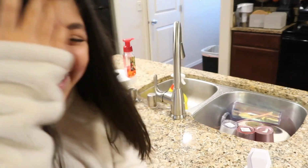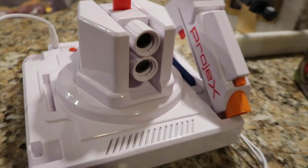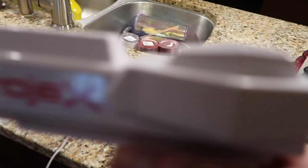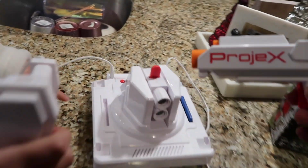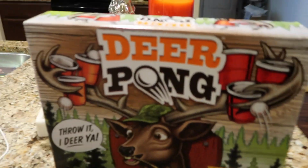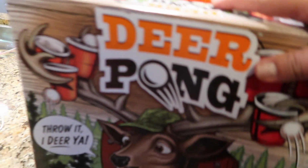Daughters versus parents. So we're gonna be playing ProjeX. It's where you put a little card in and it projects onto a wall, and you have to shoot the little duck spaceship on the wall. Very cool. The girls have already played this one, the ProjeX, and then the Deer Pong. We haven't even unwrapped this one yet.